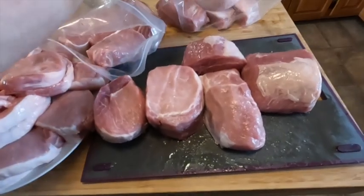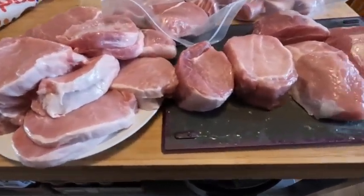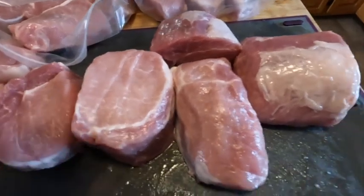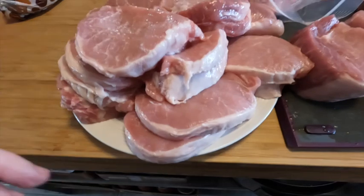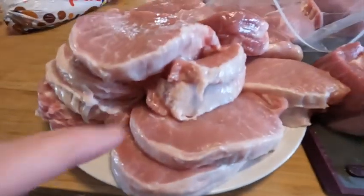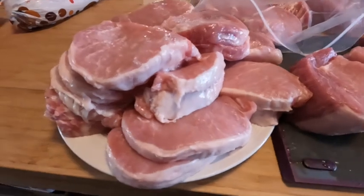Okay, guys. This is what those 2 massive pork loins have given me. I've got 5 little roasts because it's just us, right? I can use these for pulled pork. I can use these just as a roast, whatever. I have 11 stacks of pork chops. So they're probably, I don't know, 3/4 of an inch thick, up to an inch, depending.